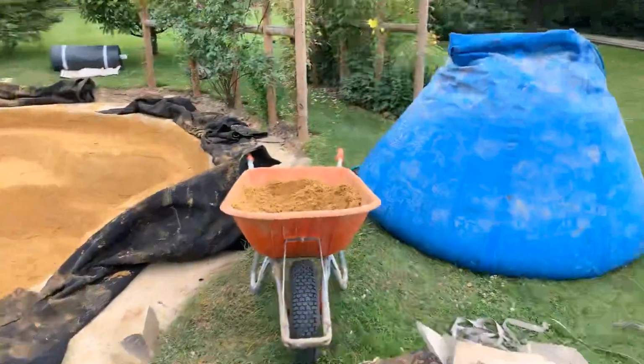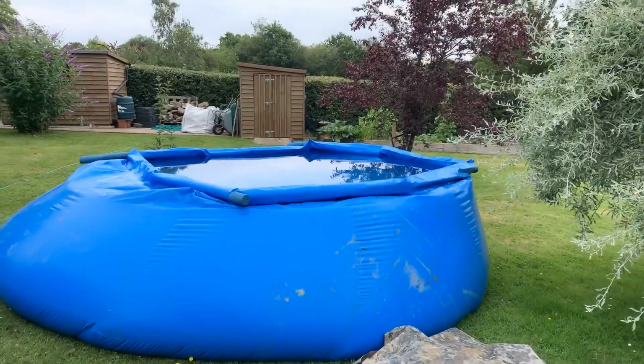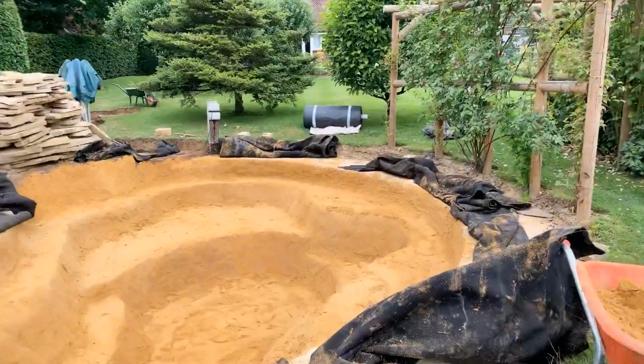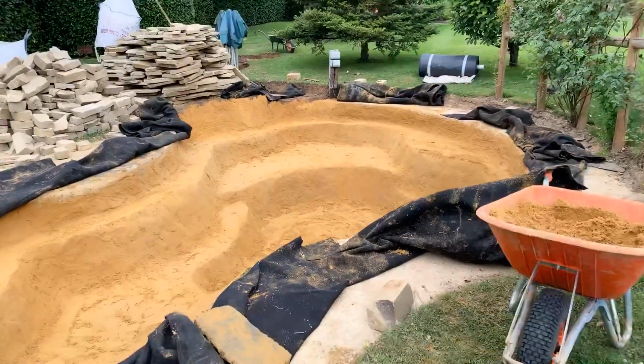In preparation, I've got a couple of tanks of water, about 3,000 gallons of water here, waiting to drop into the pond to get the liner to drop down quickly. So a lot to do today, but progress.